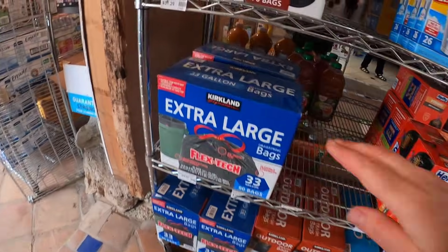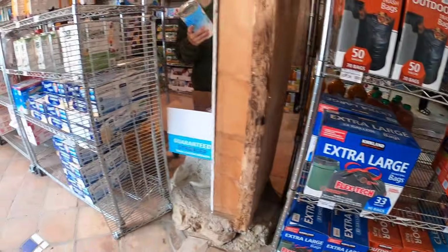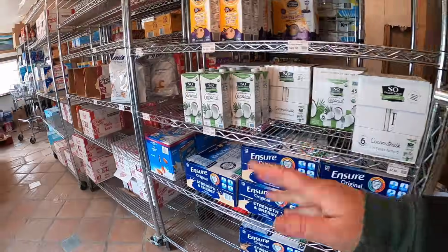All right, over here they've got some Kirkland trash bags, $35.69. What's your dream? Apple juice. Just straight pineapple juice, huh? All right, they've got a lot of boxed milk here, which makes a lot of sense if you need the milk to last longer.